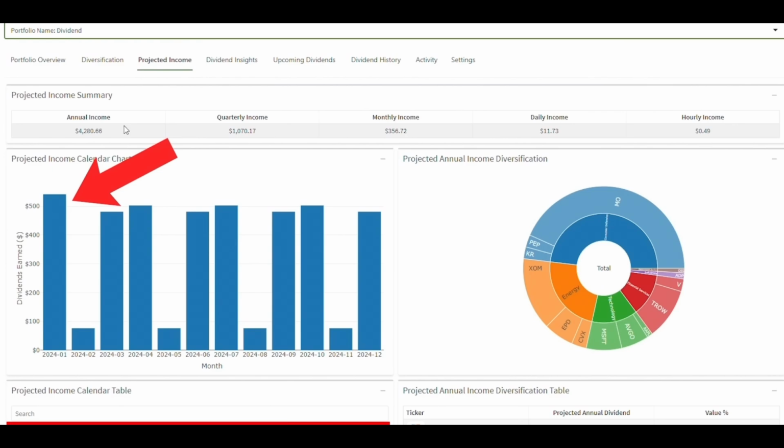Every year, he gets $4,280.66 in dividend income. Every quarter, $1,070. Every month, $356. Every day, $11.73. And every hour, nearly 50 cents.